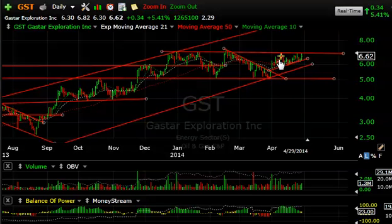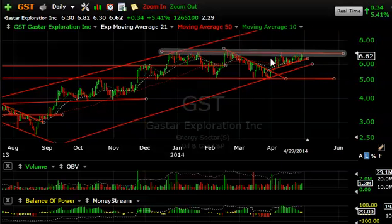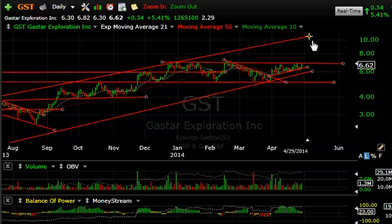GST, now I'm showing you this because I really like the way it's been holding in that zone and consolidating while the market came down. You can see resistance up around the 6.85 zone. If you get through that on a longer-term basis, this could be a $10 stock. Intermediate target or swing target is $8.